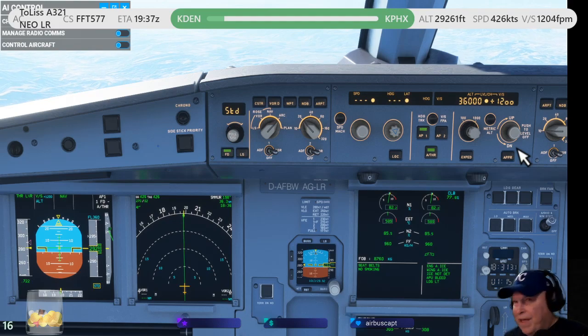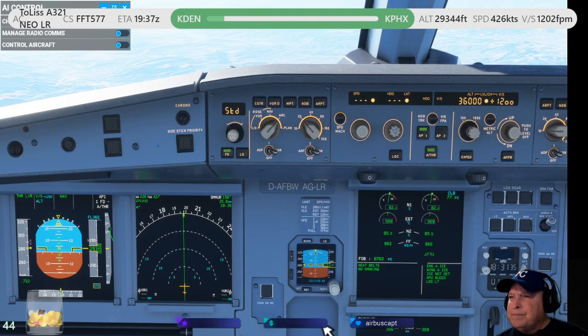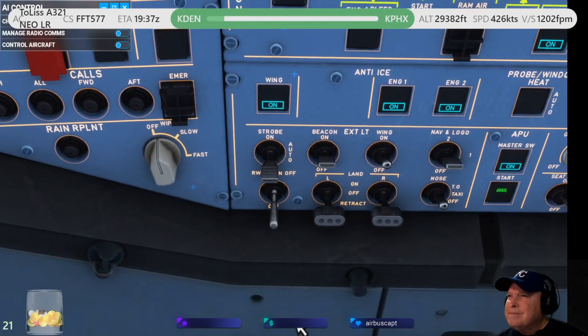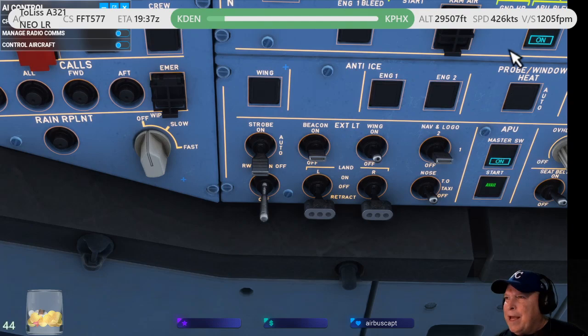Well, I don't need the anti-ice now, so let's see if we can figure that out. And we don't need the APU, so let's shut it off. It'll probably make everything quit.